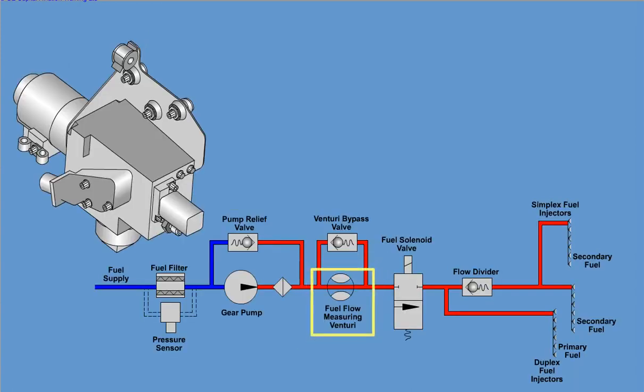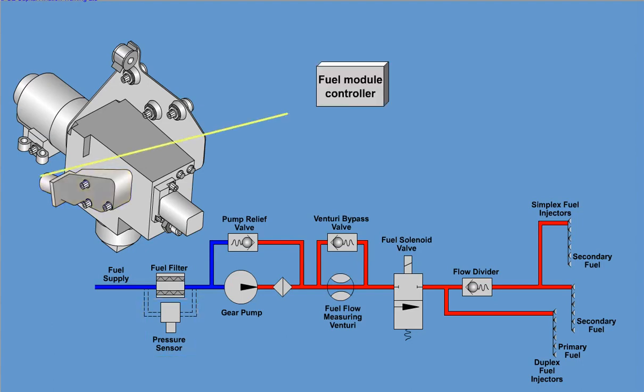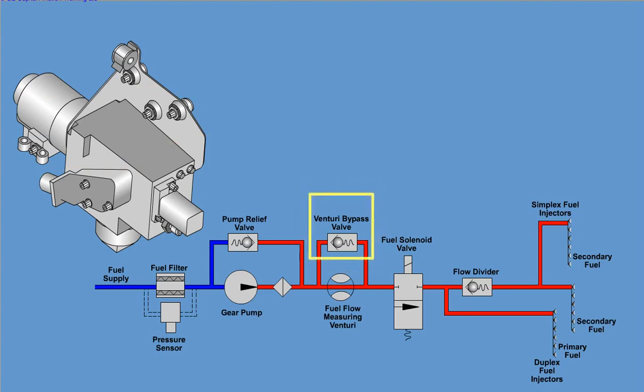A fuel flow measuring venturi is located downstream of the gear pump inside the module. A pressure sensor measures venturi inlet and throat pressure and sends this signal to the fuel module controller. The fuel module controller adjusts the speed of the electromotor, thus providing an accurate fuel flow from startup until the ready-to-load status. The venturi bypass valve allows fuel flow around the venturi when APU loads require a higher fuel flow.